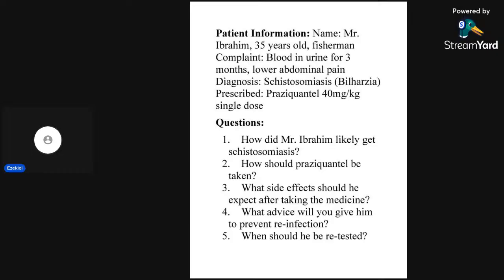Side effects: nausea, vomiting, abdominal pain, slight abdominal pain, and dizziness. Okay. So now most of these side effects are usually due to the worms that are releasing their toxins. When the worms are dead, their toxins leak out into the body, and this can cause pain in the stomach and diarrhea. All right. If there's headache, you have to take paracetamol, to reduce the headache.